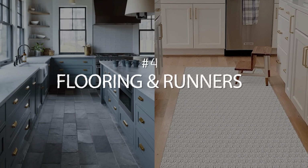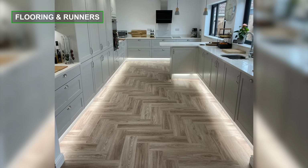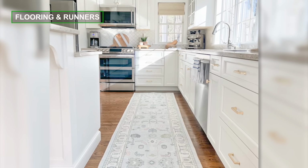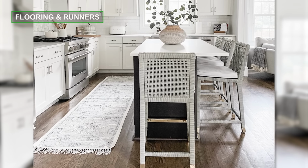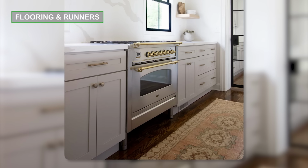Flooring essentials and the magic of runners. I got this idea from the wife. I can't take full credit. Flooring is often an overlooked detail that can tie your whole kitchen together. Replace small mats with full runners instead of several small rugs that disrupt the flow. Install one long, durable runner that spans key areas like in front of your sink, stove, or island.